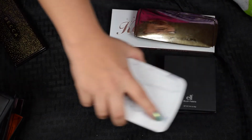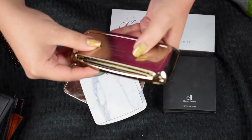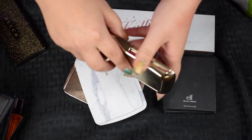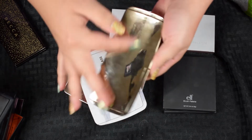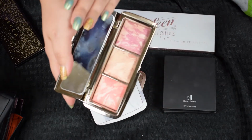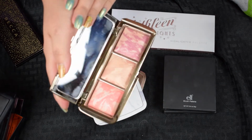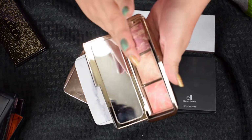I have a few Hourglass palettes here. So this one is the Ambient Strobe Lighting Blush palette. I actually missed out on purchasing the first blush palette like this that they had released. It was a trio of blushes. This one is the Strobe blush palette, and I don't like this as much as the regular blushes.